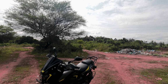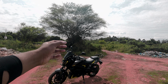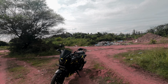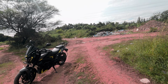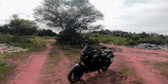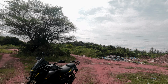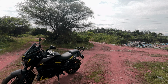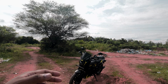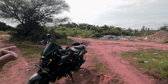Another question I have received is whether this bike is beginner friendly. Yeah, definitely I would say this is a very beginner friendly bike, and this is my first bike. Before coming to this bike I never rode any other bike. I directly jumped into a 400cc, and I completely learned everything in just 1 week. So it is beginner friendly, but as a beginner I will advise you, don't try cornering on this bike. If you try cornering as a beginner, this bike will pull you either to the left or to the right side. So that is my advice, never try cornering if you are a beginner.